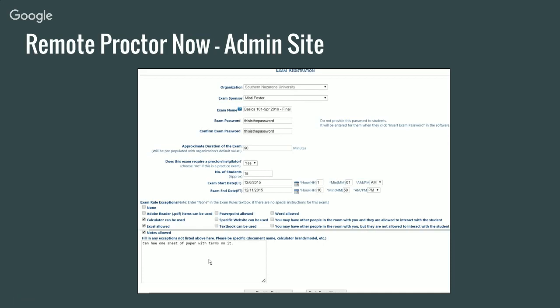And so, I don't know if you remember from the video clip we watched, but these rules come up to the student. Once they verify their equipment and pick their test, all the exam rules come up. And so anything you've marked will come up, or they'll just be the standard rules.